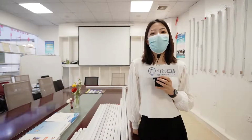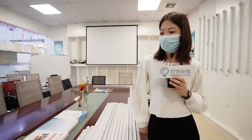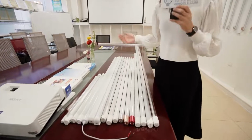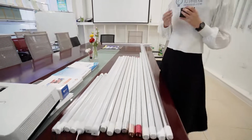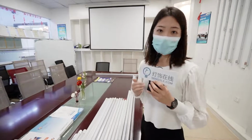Just now we had a good tour of the factory. Now let's go back to the showroom and find out what has been turned out. As we can see on the table, these are the tubes made from the factory. Most of them are T5 and TA tubes. They vary in size, materials, and the plug.